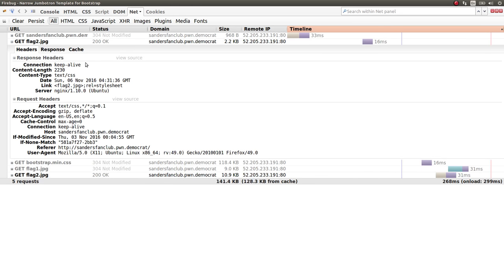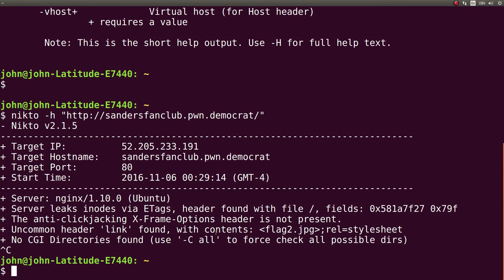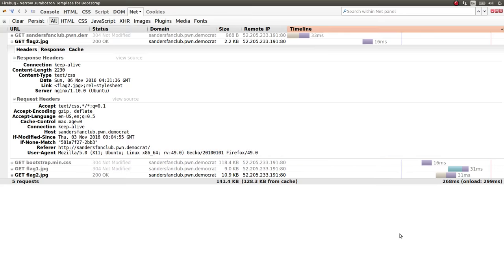Something stuck out to me in the response headers: connection keep-alive, content length 223, content type text/css. That was weird, right? A JPEG image is not a CSS style sheet. And there was that weird Link header for flag2.jpg with rel stylesheet that Nikto had pointed out for us here. So I was like, what?